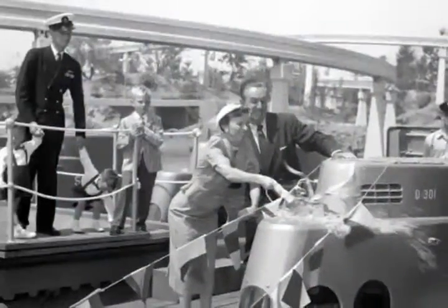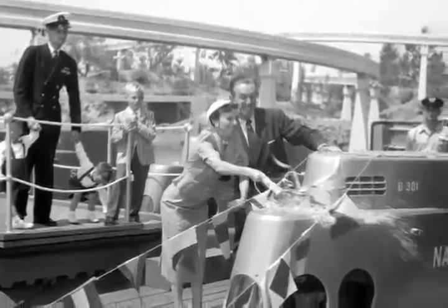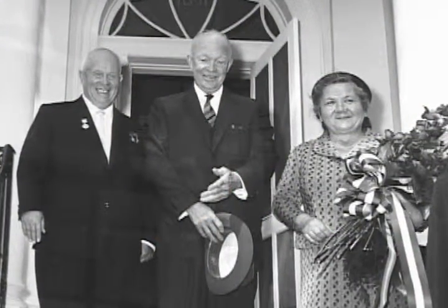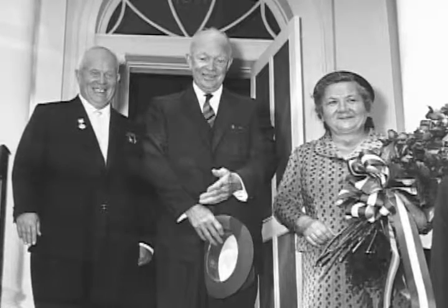The children of America weren't the only ones excited about Disneyland Park and Walt's new submarines. In September 1959, my father, Nikita Khrushchev, the head of the Soviet government, visited the United States. It was the first visit to the United States in all of Russian history. So he flew there and he took us, his family, with him. It was very important. We met with President Eisenhower.